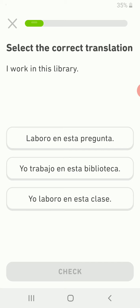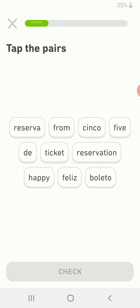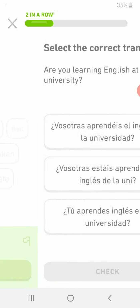Select the correct translation. I work in this library. Yo trabajo en esta biblioteca. So notice that this is esta, it's not este, this library, because biblioteca is a feminine noun. And reserva, I think it's a reservation. Cinco, 5. So now we can say cero, uno, dos, tres, cuatro, cinco. And we're getting more familiar, more acquainted with the numbers as well. Ticket is boleto. Happy, feliz.